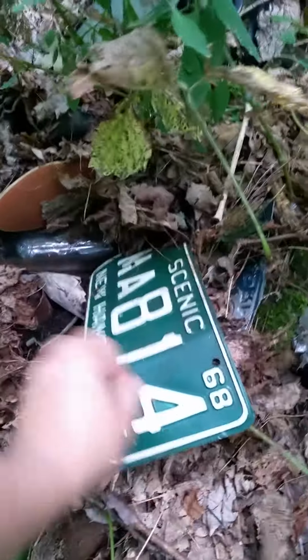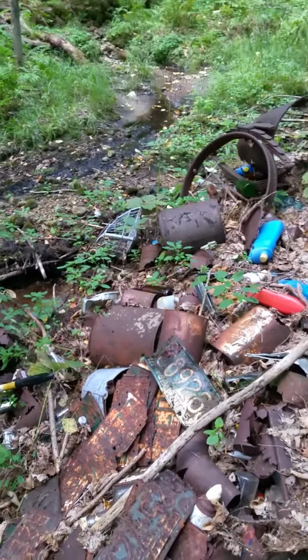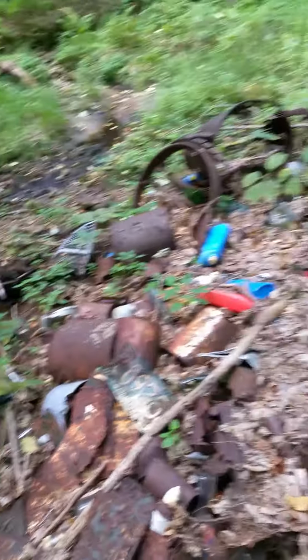Another one right there. Yeah, it's all bent, crinkled. There's another 68 right there too. So we'll get some footing. Still couldn't have done that bad. Vermont. That's neat. Taking any of them? Yeah, I'm gonna take those few, I guess.